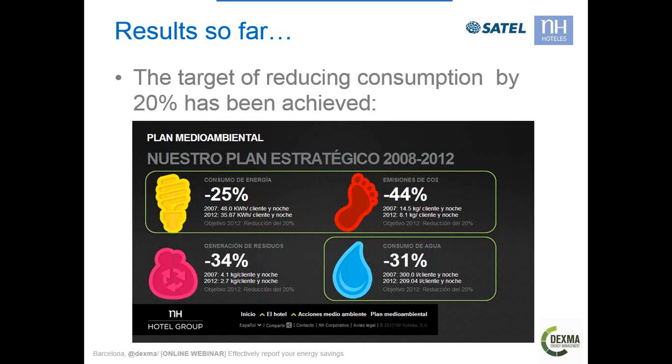We have a picture taken from the NH Hotel where it shows that with the solution provided by Dexma Satel Spain, the initial target of 20% was exceeded. The customer achieved an impressive 25%. All of this data you can find on the website. If you can check it out, it's really interesting. So next slide, please.